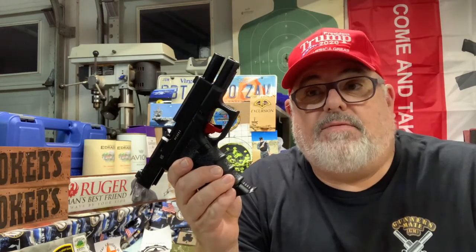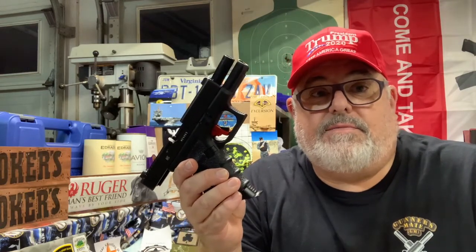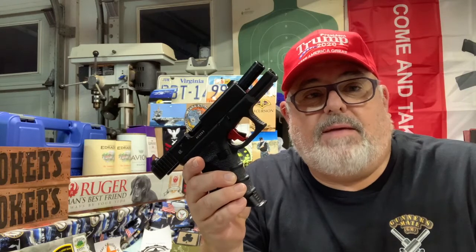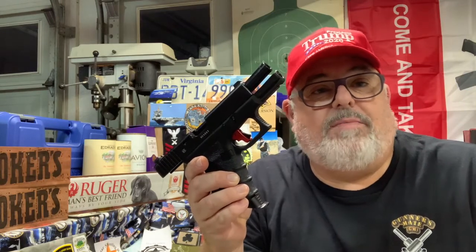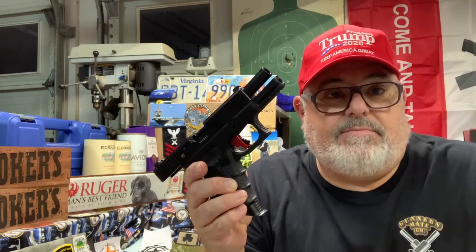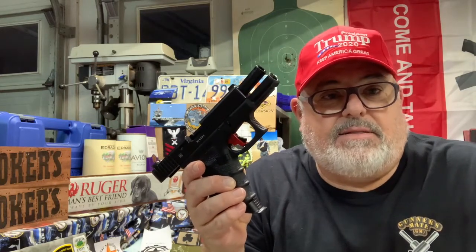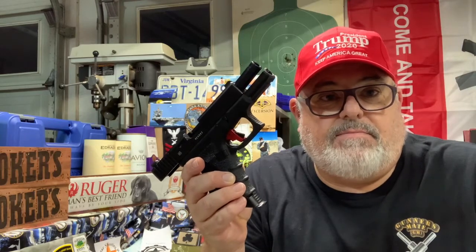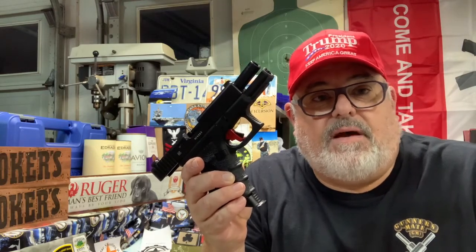I'll tell you, anybody within 10 yards, I can put it pretty much where I want to. At 25 yards, I still hit a man, maybe even at 50 yards. After that, my old man eyes kick in. I shouldn't be engaging anybody at past 10 yards anyway. Most of the encounters happen close up, not far away.